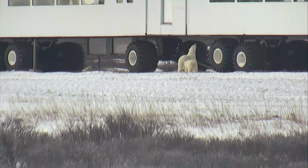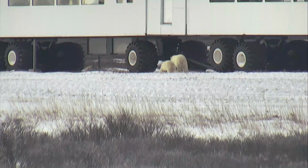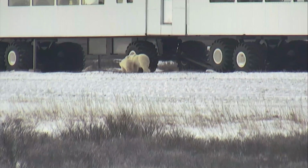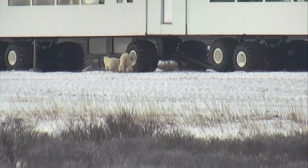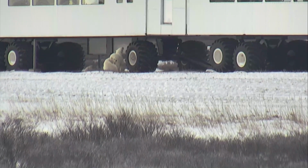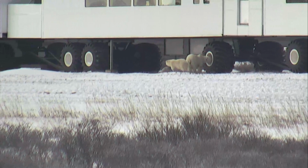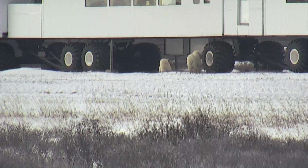And then how long will these cubs stay with Mom? Yeah, so the cubs stay with the moms typically for about 2.5 years. So that's a lot of responsibility for a female. The males really don't play any role in raising the cubs. So once they breed with the female, they're pretty much out of the picture, and it's all the responsibility of the female for about 2.5 years after those cubs are born.